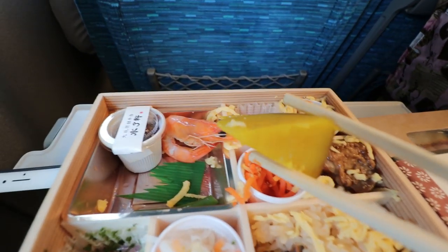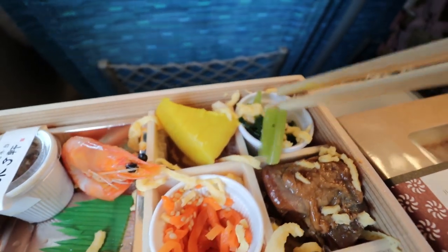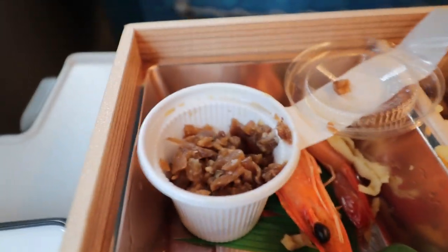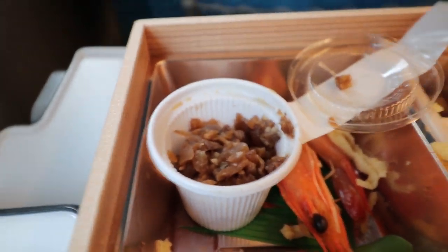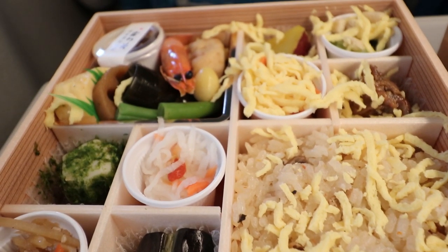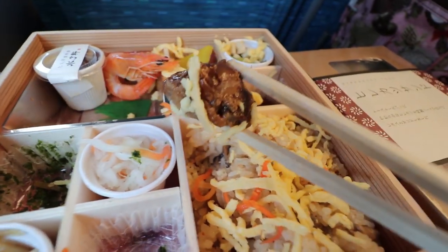Okay, now onto the sweet potato. This tasted sweet with the texture of a potato. And that is just veggies in a container. This was how fast the Shinkansen was going. Everything was wobbling in front of my eyes. And I think this was minced Chinese mushrooms. It was okay. Okay, so this was it for the bento box. My favorite part of this was probably the egg, followed by the pork, and then the rice.